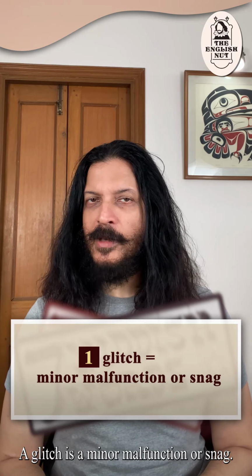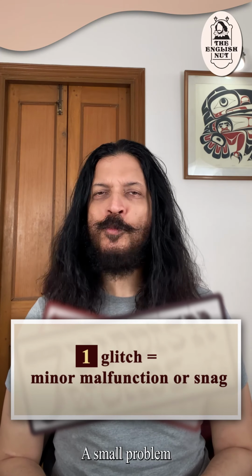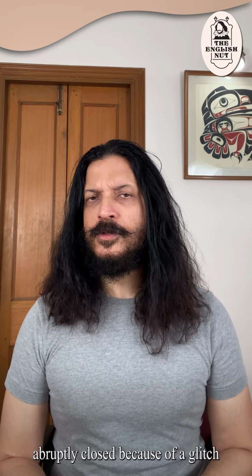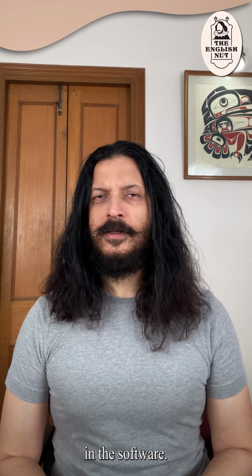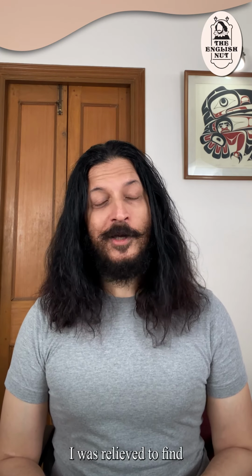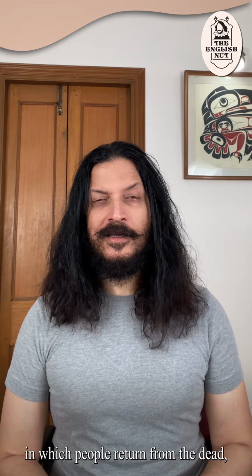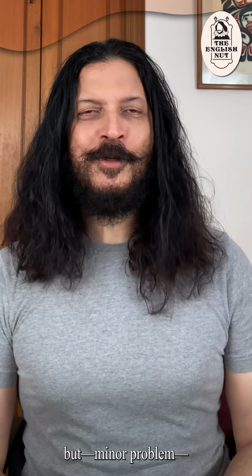A glitch is a minor malfunction or snag, a small problem that may cause a temporary setback, but one that usually does not make it impossible to finish the task. Here's an example of how you could use the word. My word processing document abruptly closed because of a glitch in the software. When I reopened it, I was relieved to find that I had not lost any data. Or you could say, due to a technical glitch, the lift automatically stopped at every floor. There's a movie called Glitch in which people return from the dead, perfectly healthy, but minor problem.